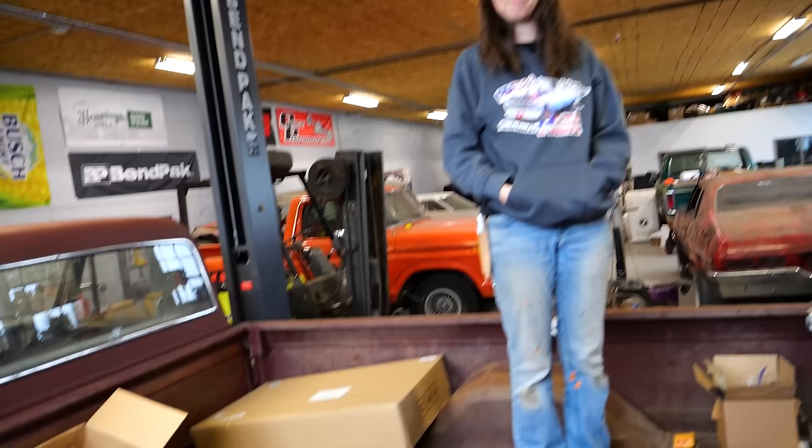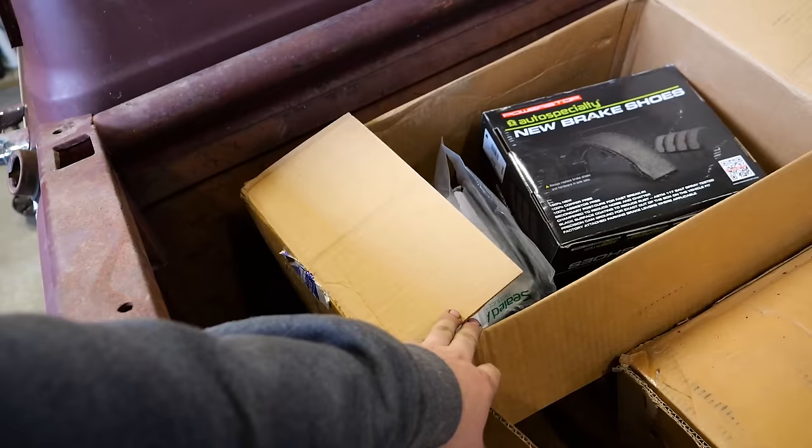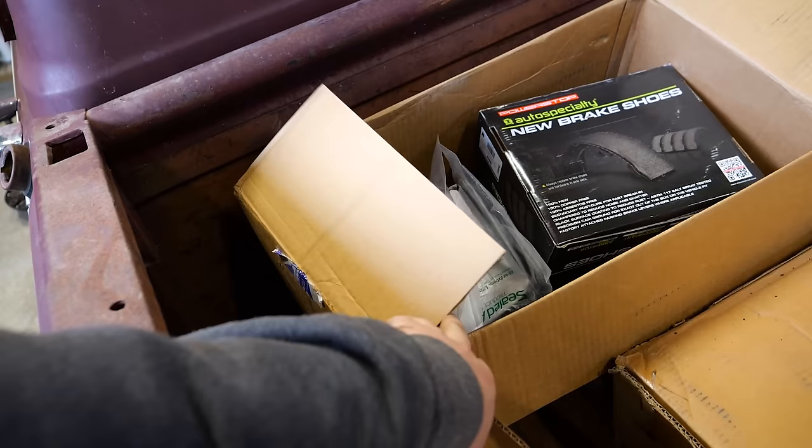We've got a big pile of parts back here. We've got a fuel tank from AMD. We've got a fuel level sender and radiator supports from CJ Pony Parts. And then of course, all of our brake components and water pump and whatnot I bought from Rock Auto. We also have a radiator from probably eBay. I don't remember where I got it.